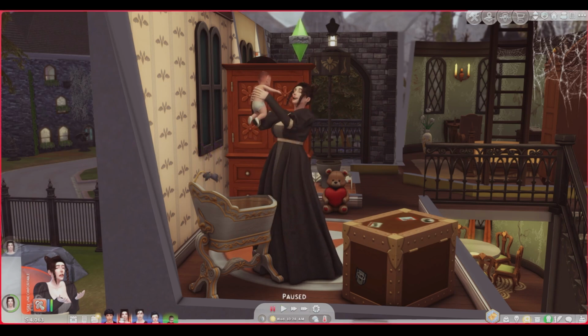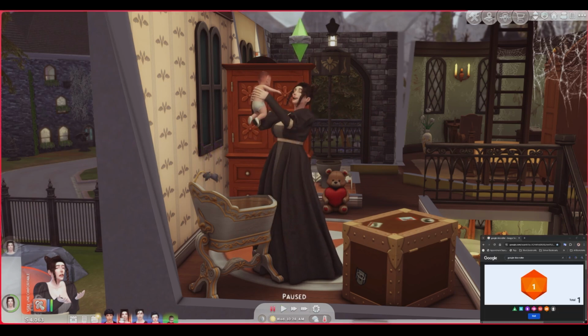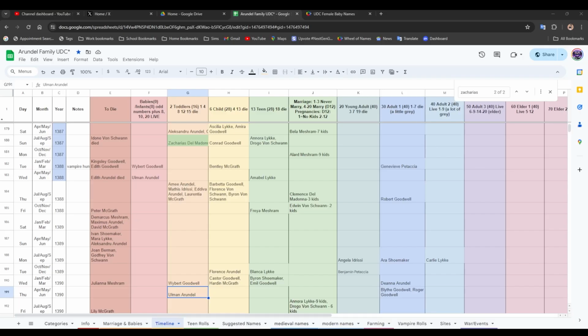Let's go ahead and roll the dice for mom and baby. As we know, mom can't roll a 1. Mom rolls a 15 and survives. Baby needs an odd 8, 10, or 20. Baby rolls and gets a 1 and survives. So let's go ahead and update our timeline with this information. It is currently 10:28 in the game, which does make it May.